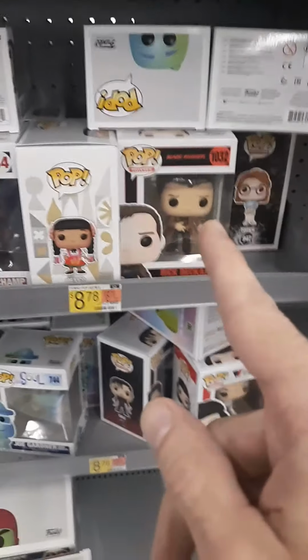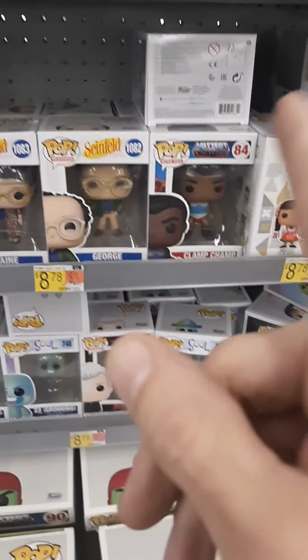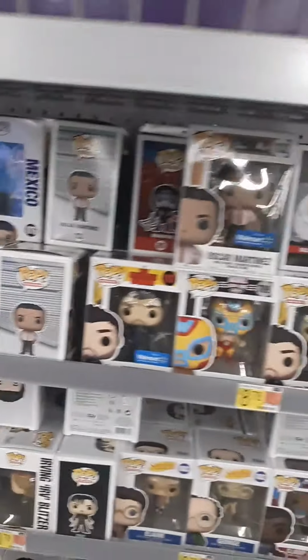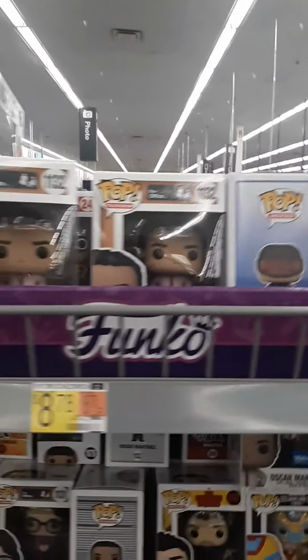All right, got some Blade Runner Rick Deckard. That's my guy. Masters of the Universe, Clamp Champ. Gotta love it. And we got the usual Seinfeld, Office, Wrestling, Suicide Squad, and basically, you know, most of the stuff that we've seen before. It looks like there's a whole bunch of Office ones right here.